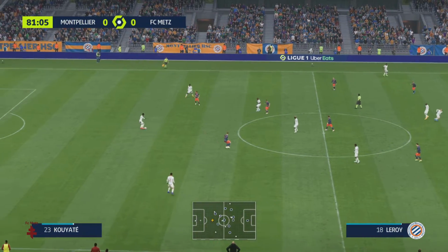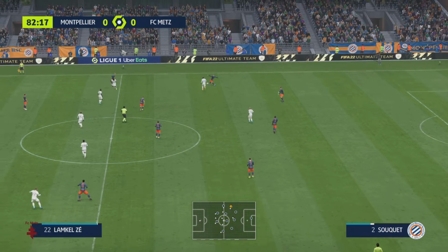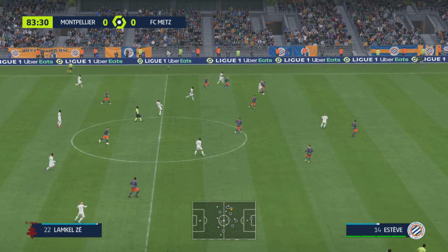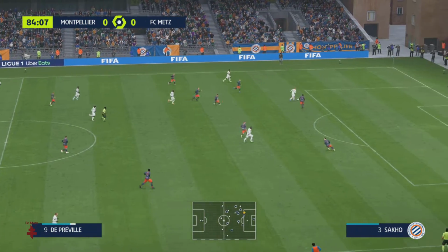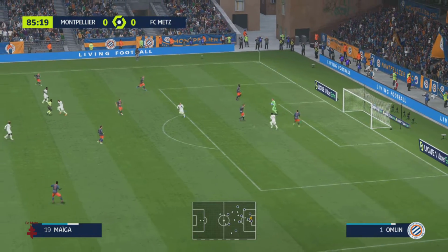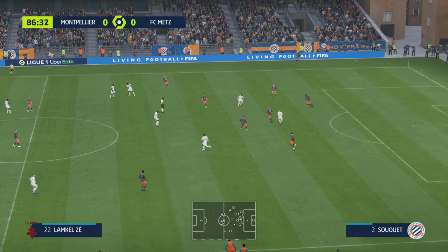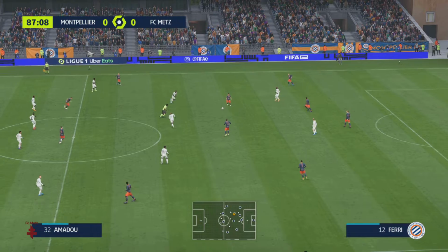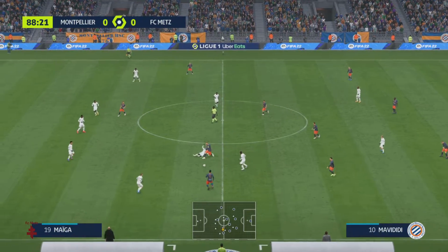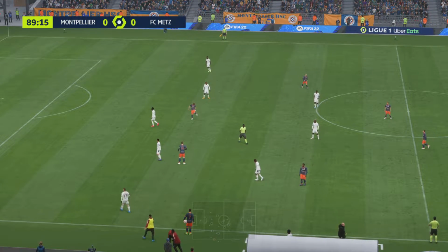Amadou. Boubacar Kouyaté. Couldn't hang on to it. Not advantage with them. Referee says play on. No spillage from the goalkeeper. Routine. Well, he's given us away. Jory Chotard, Ristic, and back with Leroy. Splendid tackle, and a throw-in coming up.